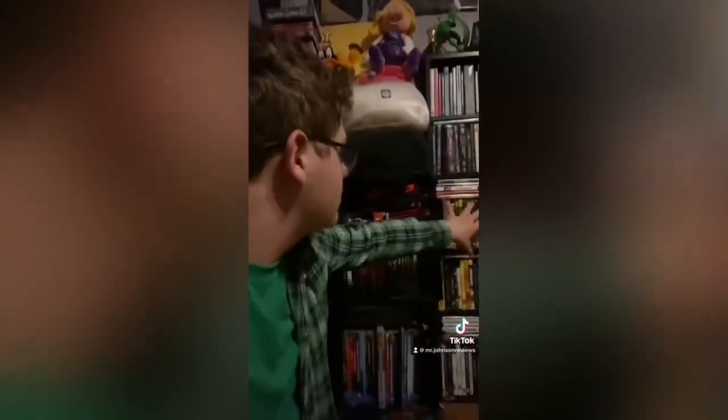And that is how I organize my collection. How do you guys organize your collection? Please let me know. I would love to know how different people organize their movies.